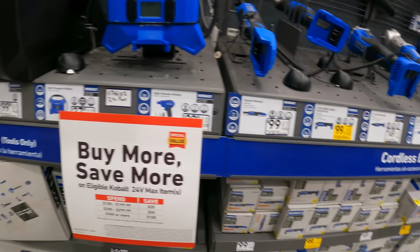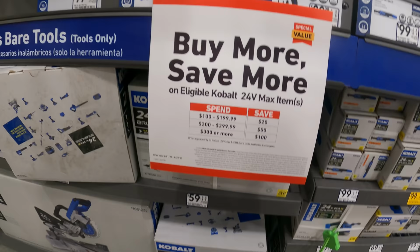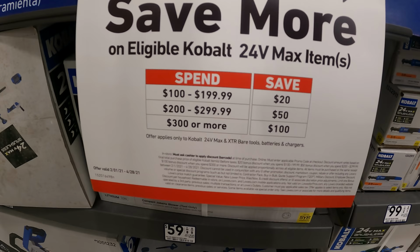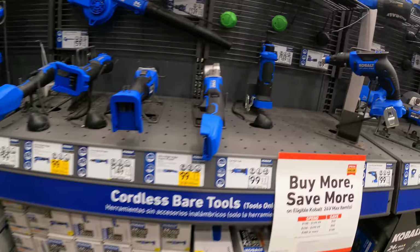So here you go. They actually have, what is this, mail-in rebates? Buy more, save more, and eligible Cobalt. Must ask cashier, oh, just a discount. So if you spend $100 to $199, you get 20 bucks off. And then $200 to $299, 50 bucks, and then $300 or more, you get $100 off. Well, there you go. Now we're talking, YouTubes. Additional money off on top of that.